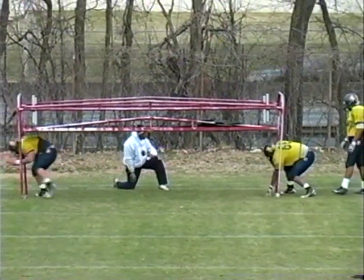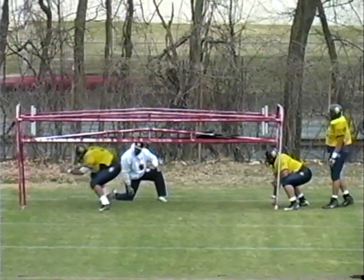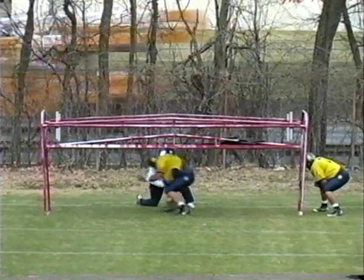You want your head up. You want your elbows in tight. You want your hands in tight. You want to have leverage. And this is a game of leverage. You want to make sure that your offensive linemen are playing with leverage. So I want those hands inside. Hands inside are very, very important.